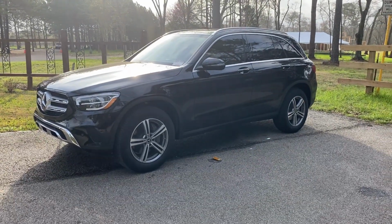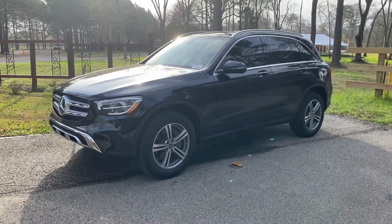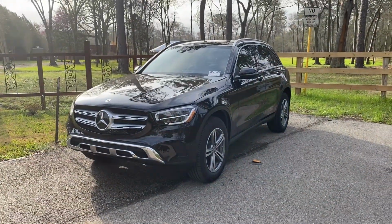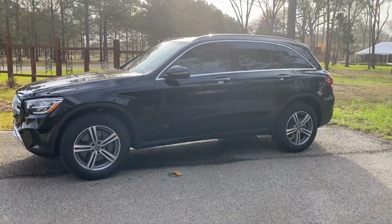This 2021 GLC 300 is on loan to me from Mercedes-Benz of Houston West. I've had it for about a week and put on, I don't know, probably about 250 miles. And so far, I've enjoyed the vehicle a lot.